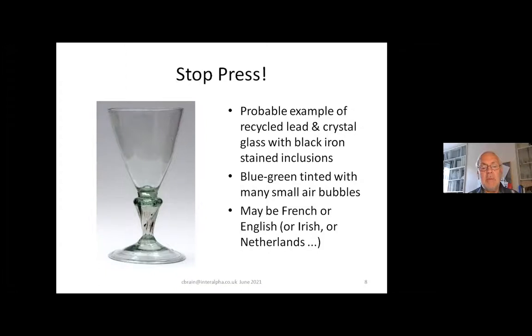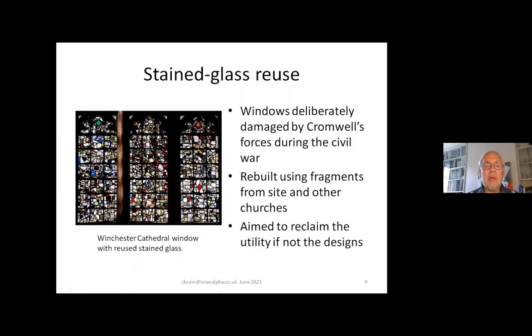So I hope that's briefly covered the subject of recycling and some of the challenges and some of the achievements that that has achieved over the years. So let's move on to reuse, and starting with stained glass, a subject of which I know lamentably little. But this particular example is of windows that were deliberately damaged by Cromwell's forces during the Civil War. It's not in keeping with a Puritan ethic. And this particular one was rebuilt using surviving fragments from these windows and some from other churches, including, I think, Salisbury Cathedral.